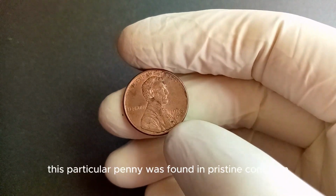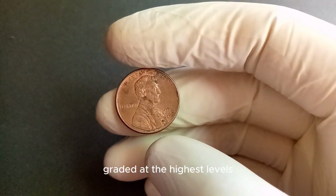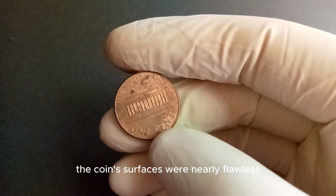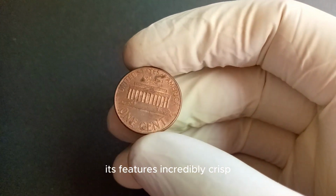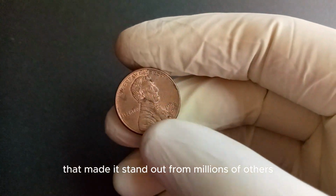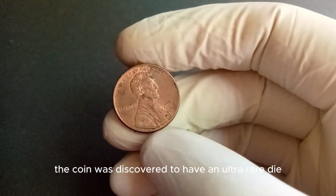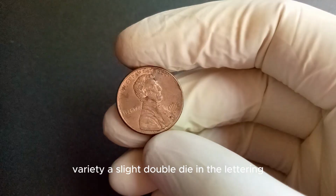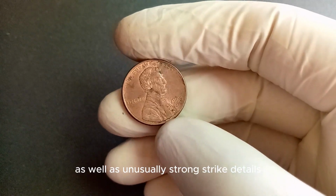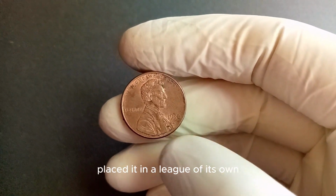In addition, this particular penny was found in pristine condition, graded at the highest levels by professional coin grading services. The coin's surfaces were nearly flawless, its features incredibly crisp, and it exhibited eye appeal that made it stand out from millions of others. To further add to its value, the coin was discovered to have an ultra-rare die variety, a slight double die in the lettering and Lincoln's profile, as well as unusually strong strike details. The coin's unique attributes placed it in a league of its own.